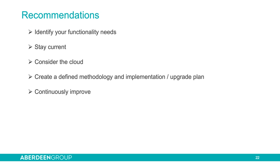Then create a defined methodology and implementation/upgrade plan for your ERP solution to ensure that you're committing to getting the full value out of that solution. And then lastly, continuously improve both in the processes you're using to support your organization, as well as the technology you're using to implement those processes.